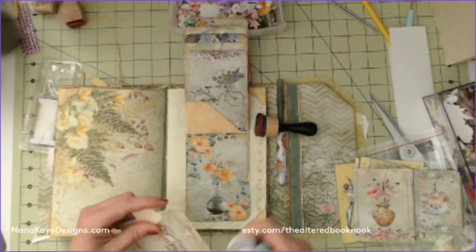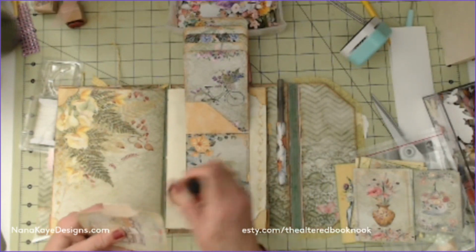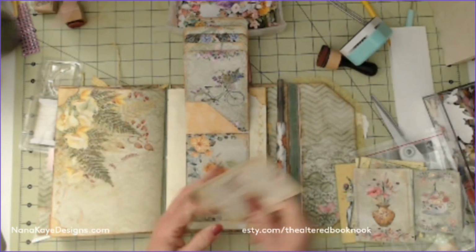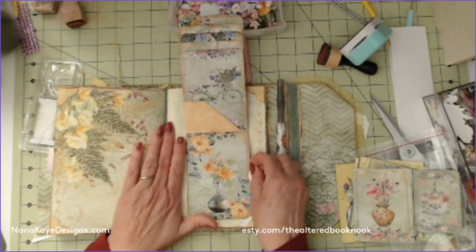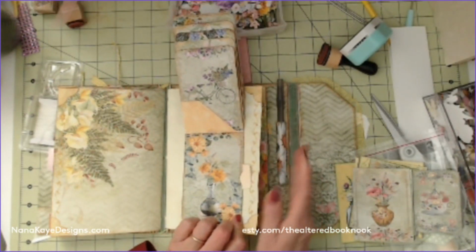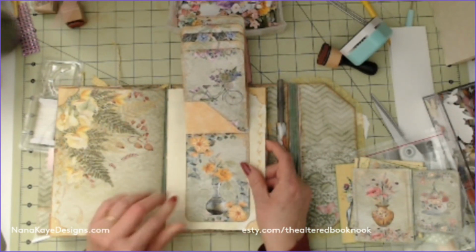I don't know why, to me, the rounded corners just kind of look more complete. More of a finished product to me. But again, that's your option when you're doing this. And right there was a good example of why I stitch my edges, because you saw how I just bent that. That stitching kind of kept me from ripping that page.